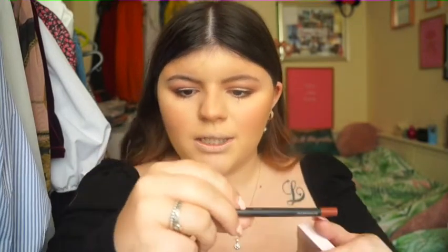Okay, so for lip, I'm going to do the iconic lip liner, where it literally is a lip liner and a bit of gloss. So today I am going to use the LA Girl lip liner in the shade, oh no, it's GP538. So it hasn't got a name, which is surprising because everything has names these days. We digress.